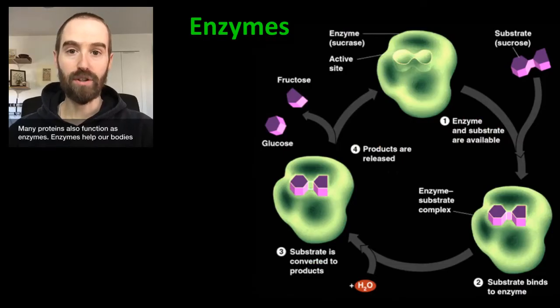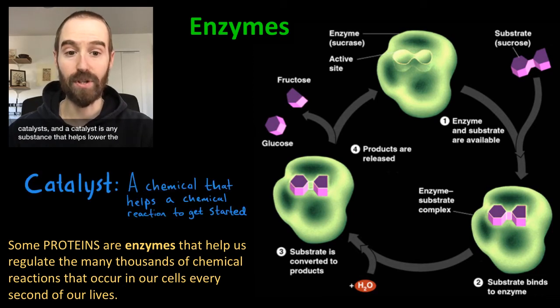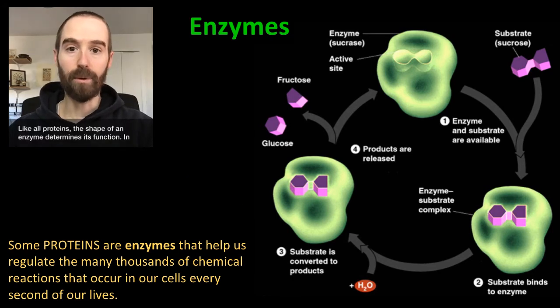Many proteins also function as enzymes. Enzymes help our bodies to regulate the thousands of chemical reactions that occur inside our bodies every day. Enzymes help us to regulate these reactions by acting as catalysts. And a catalyst is any substance that helps lower the amount of energy required to start a chemical reaction. Therefore, catalysts make it easier for a reaction to get started and help these reactions to happen faster as a result. Like all proteins, the shape of an enzyme determines its function.